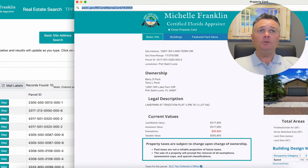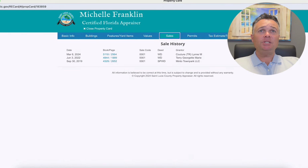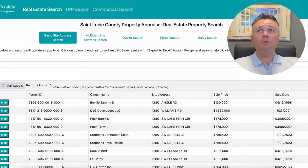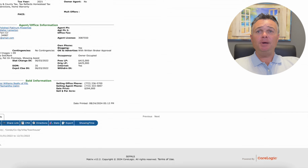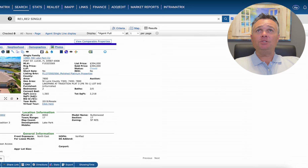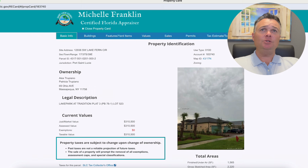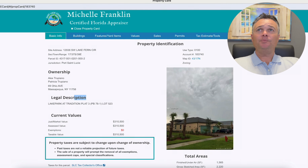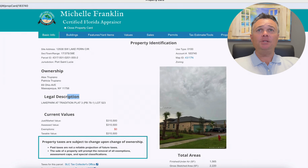12801 Lake Fern Circle. So again, they bought the property March 6th. Nope. Why is that showing up? Bear with me here. That shouldn't have come up that way. Actually, you know what? That might have just reclosed again. That's actually kind of odd. All right, let's try a different one here, folks. They purchased this in June of 2022. And let's see what they're paying on property taxes on this one.